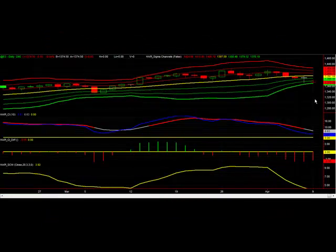Okay, here we have the daily chart for ES. As you can see here, we had a flat day from the open, almost half a handle down, basically flat. So you can see here for the CI, we're no longer on red, but momentum on the CI dip continues to build to the downside.